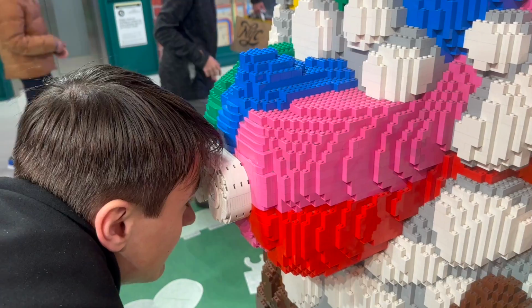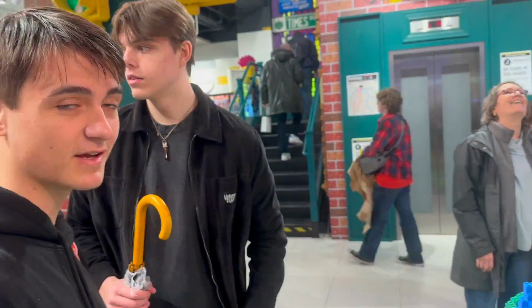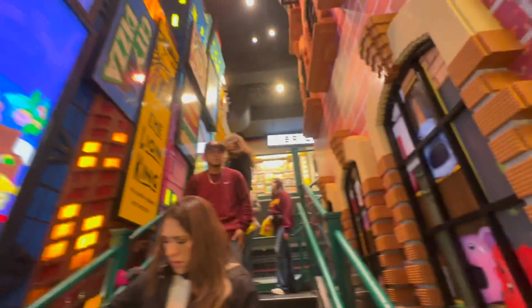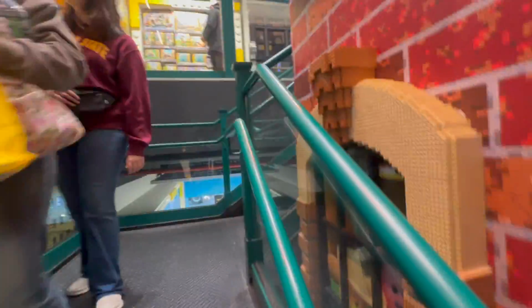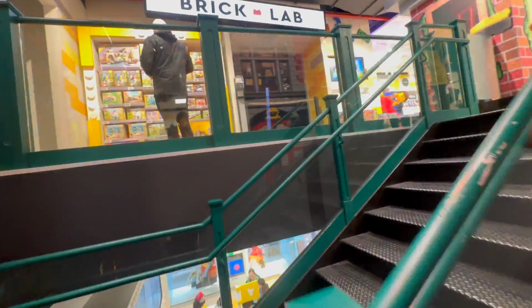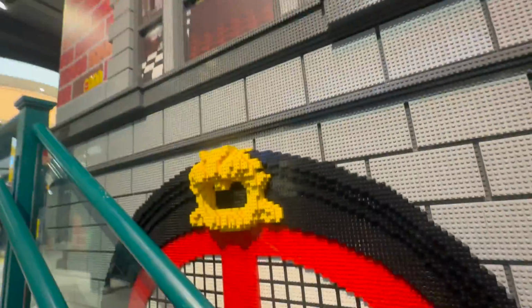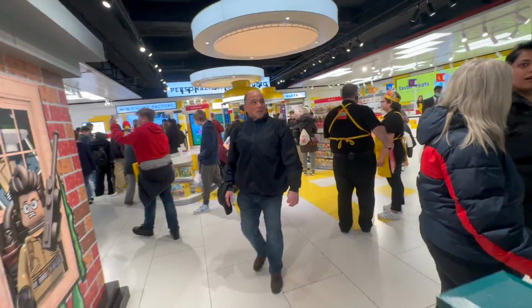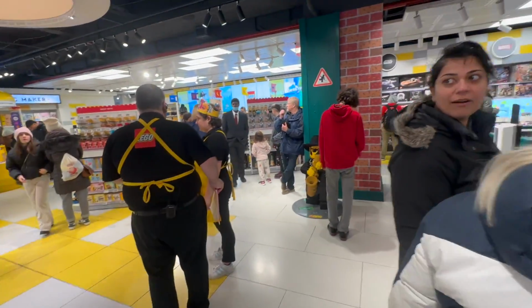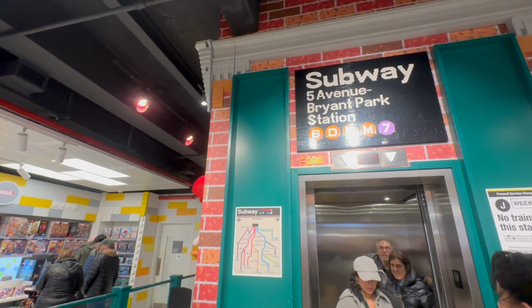Oh, what's inside? It's just like a picture of... Oh, I can't even see through the camera. Of course, there are multiple floors here. Working our way up. Up the narrow staircase. And you've got the Ghostbusters Fire Hall, which is absolutely massive. Oh, I see. There's Star Wars over to the right. The elevator is the Ghostbusters Fire Hall.